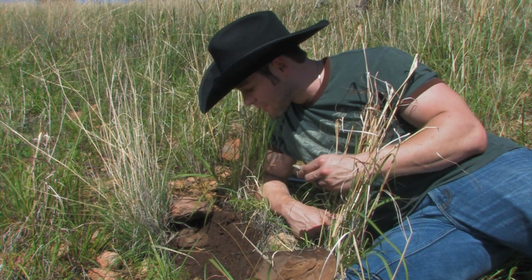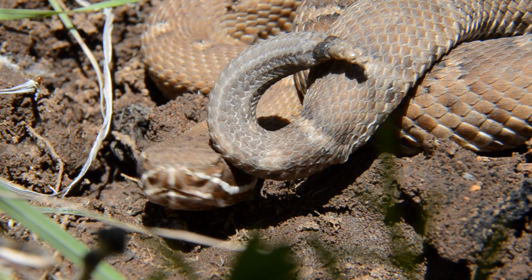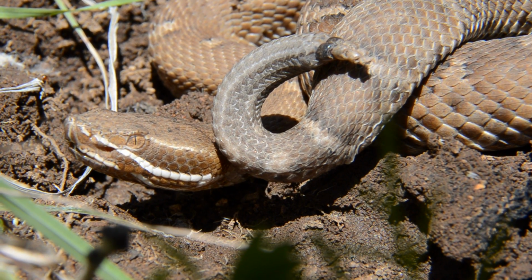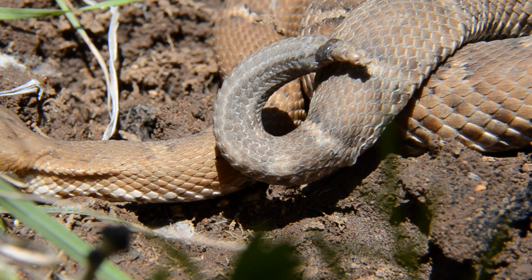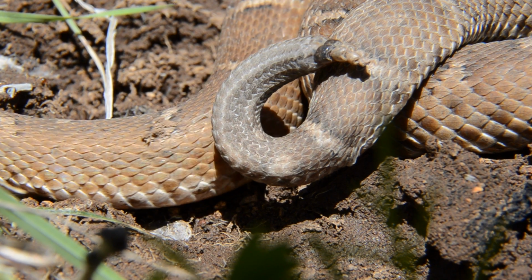Another cool thing about these guys is their tail. They actually have a striped tail instead of a banded tail like most rattlesnakes. And the babies can actually use that tail to wiggle and writhe it like a copperhead does, and that's called caudal luring. They'll lure in centipedes, because that's what they mainly feed on, or anything else that may come towards or be attracted to that tail tip.